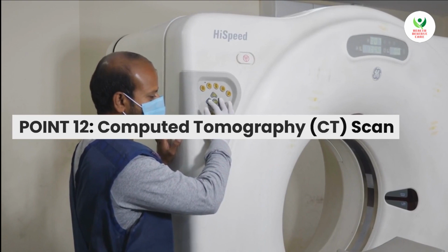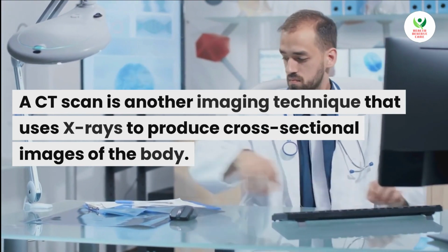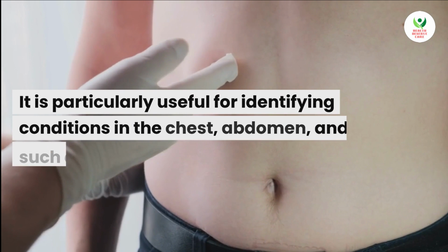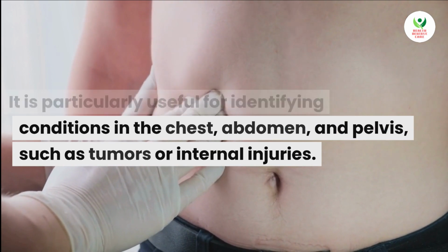Point 12. Computed tomography, CT, scan. A CT scan is another imaging technique that uses X-rays to produce cross-sectional images of the body. It is particularly useful for identifying conditions in the chest, abdomen, and pelvis, such as tumors or internal injuries.